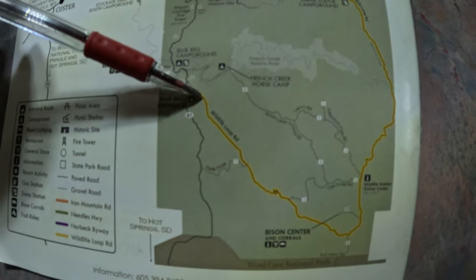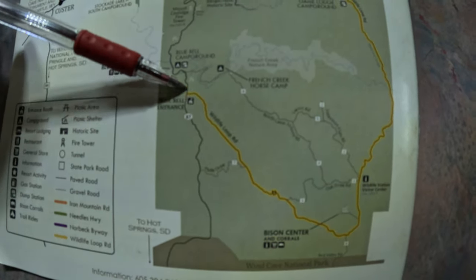Coming out of the Custer Park Wildlife Loop Road, we continued back up to Highway 16A, where we were earlier in the morning, and got back to our original plan of driving the Iron Mountain Road.